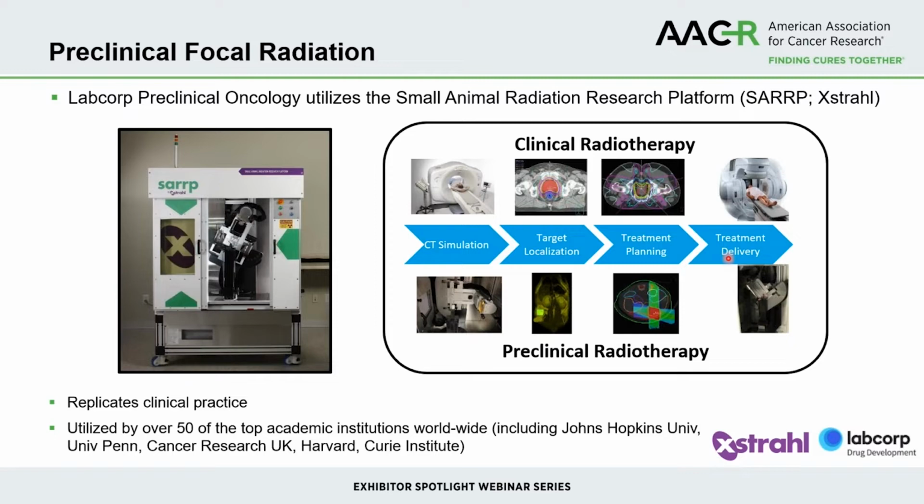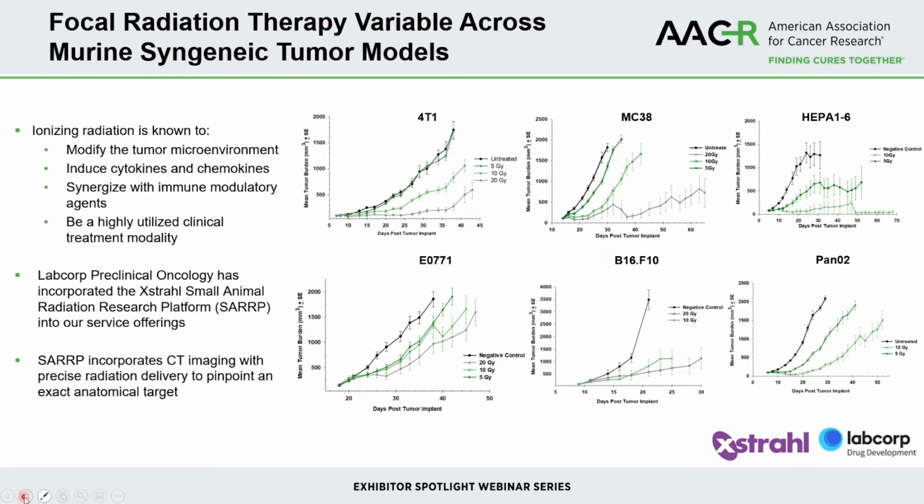And so we've been using this, again, for a number of years with our syngeneic tumor models, which have mice with an intact immune system. Radiation is known to modify the tumor microenvironment, and also to synergize with immune modulatory agents. And given how popular IO and IO-related research is right now, we really want to take advantage of using focal radiation in addition to a number of the other tools in our toolbox to help advance drug development.